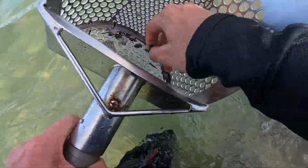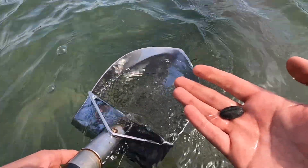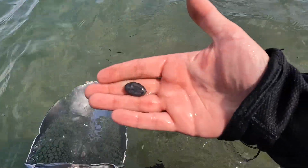And yep, that's a sinker. All good. I'll keep foraging. I want to stay in the water as long as possible just due to it being so warm. I'm sure there's something here though. We'll get it.